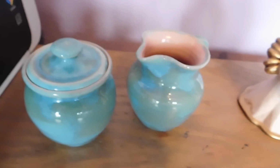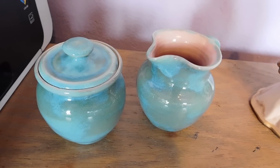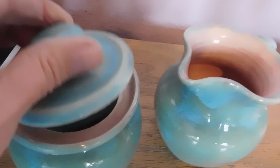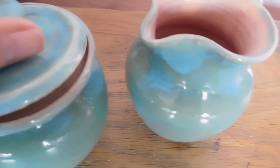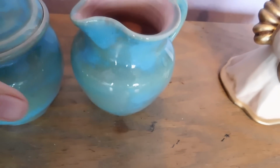And this is what I am shipping off. I sold this Pisgah Forest pottery creamer and sugar bowl. I love that it's pink inside. Isn't that pretty? I love this pottery. This is from my mother-in-law's collection.